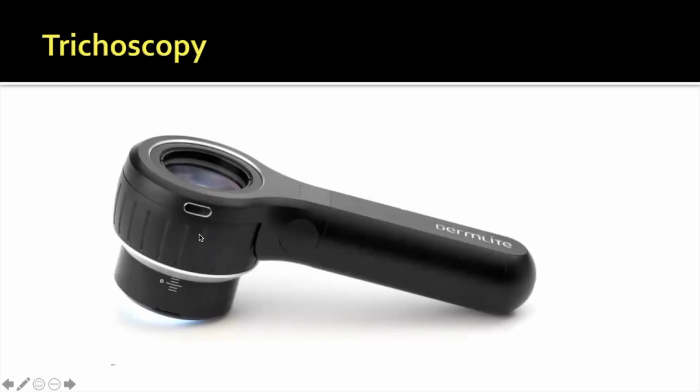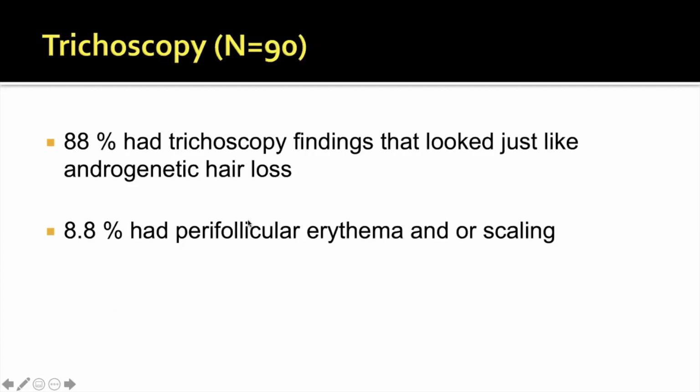So what did the hair look like by trichoscopy when you use these fancy magnifying devices? It looked just like androgenetic hair loss in 88% of patients. And in 9% of patients, it looked like a scarring alopecia.